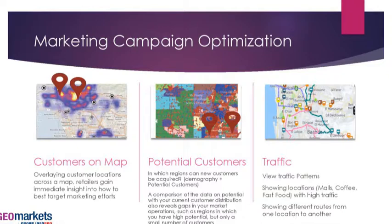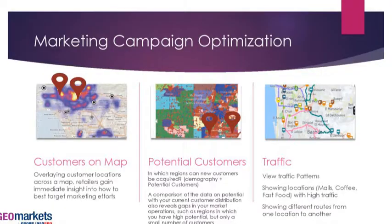Marketing campaign optimization. Also, when I view my customers on map, I know where to locate my marketing campaign, my billboards, my messages, flyers I want to send to those customers. Here I can view the density of my customers. So I won't go and locate, let's say, billboards here, while all my customers are there. So it's really important for marketing people to have the customers on map.